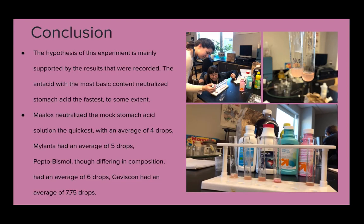So for our conclusion, the hypothesis of this experiment is mainly supported by the results that were recorded. The antacid with the most basic content neutralized stomach acid the fastest to some extent. Maalox neutralized the stomach acid the fastest with an average of 4 drops. Mylanta had an average of 5 drops. Pepto-Bismol, although differing in composition, had an average of 6 drops. Gaviscon had an average of 7.75 drops.